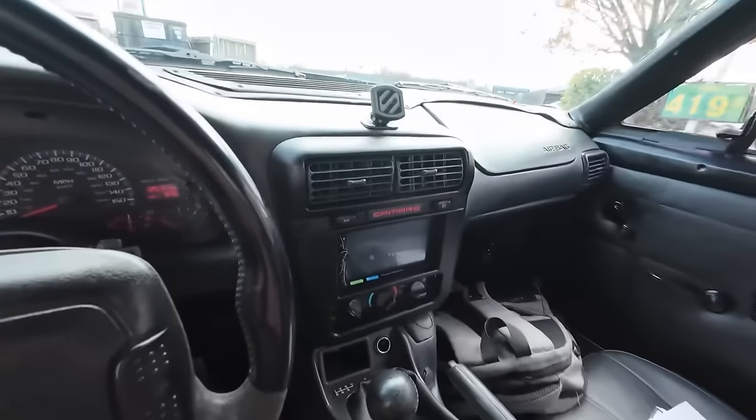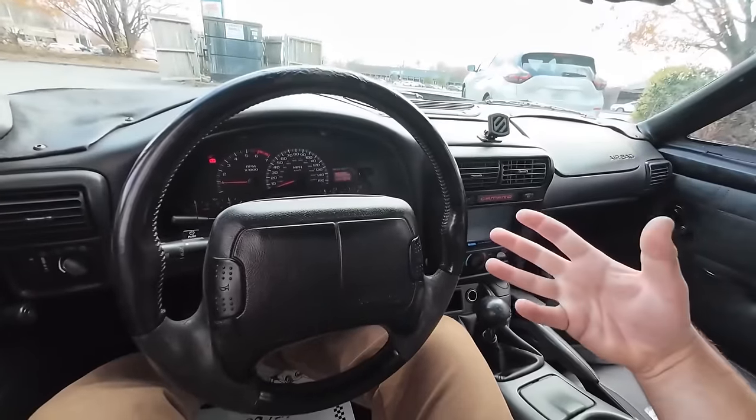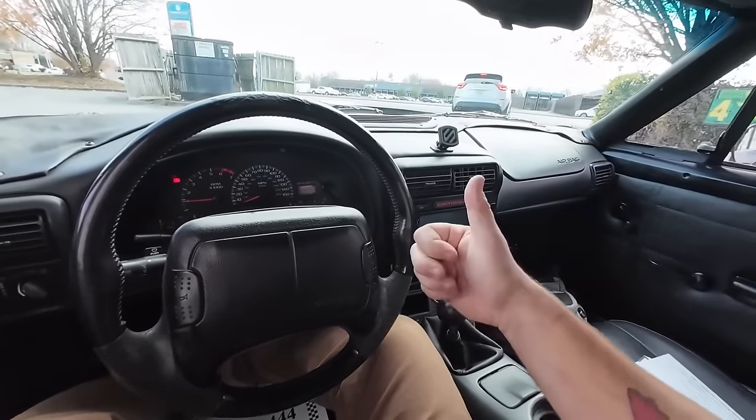So we're getting ready to take off here. No gas gauge, but we know we got $20 worth of fuel, so we're looking at about 5 gallons there. We're good to go. Let's rock.